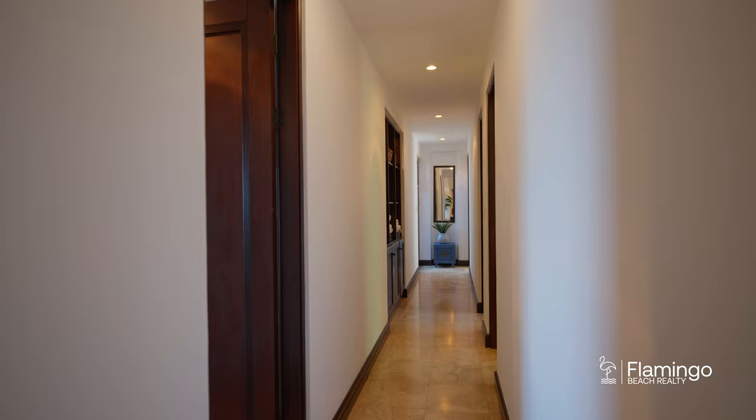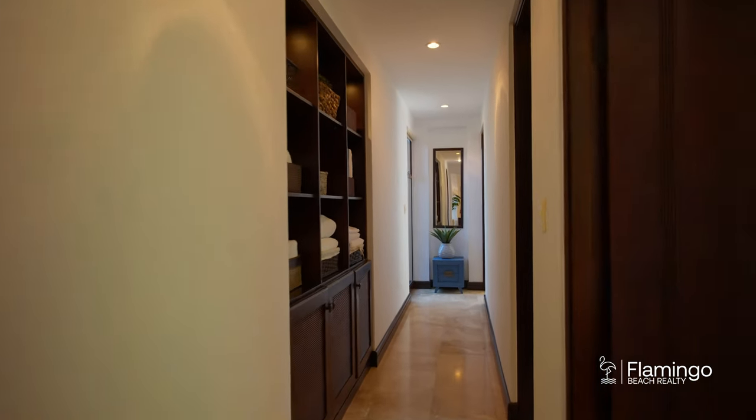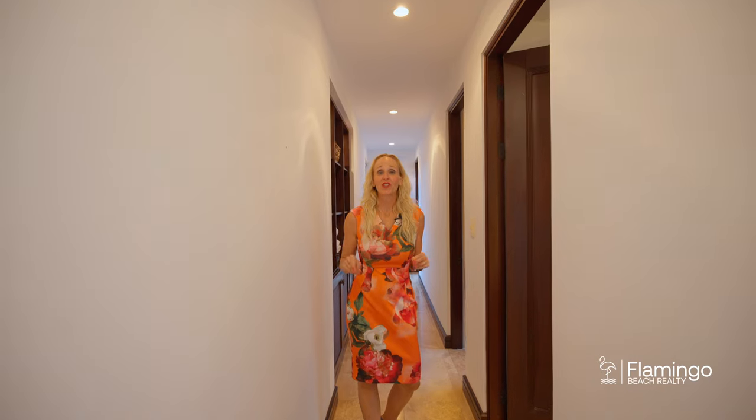Just off the social areas, you have the bedroom wing. First, you've got the master, and then you've got 2 guest bedrooms. They're like twins. They each have 2 queen beds with pull-up beds underneath, closets and a desk, and they share a really beautiful bathroom that has its own shower and bathtub.